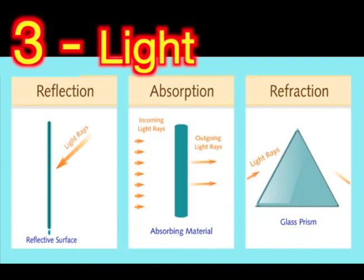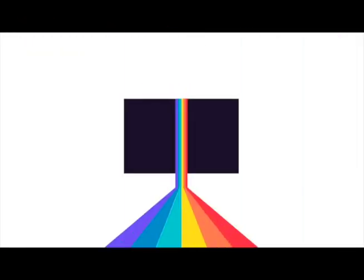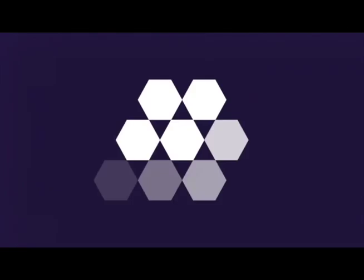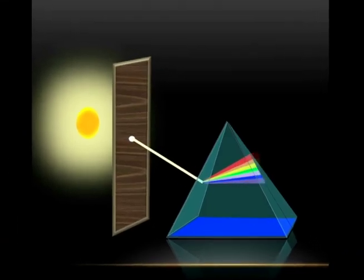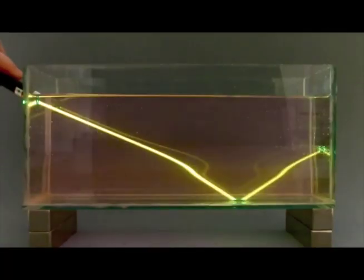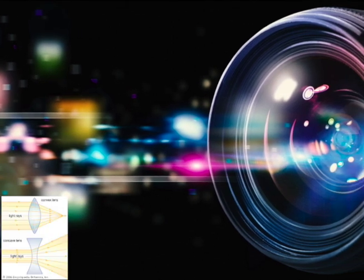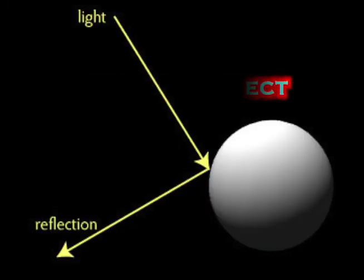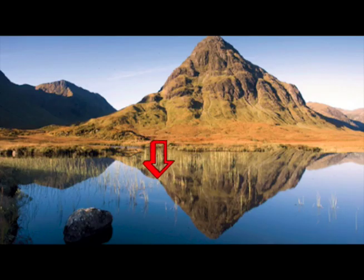3. Light bends, bounces, and beams. It is hard to explain what light is. It is easier to see what light does. Light bends. We see this in prisms. Also, when light goes from air to water, lenses bend light to take pictures too. Light also bounces. Light reflects in mirrors and lakes.